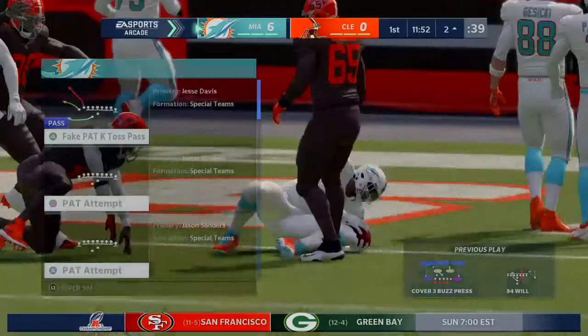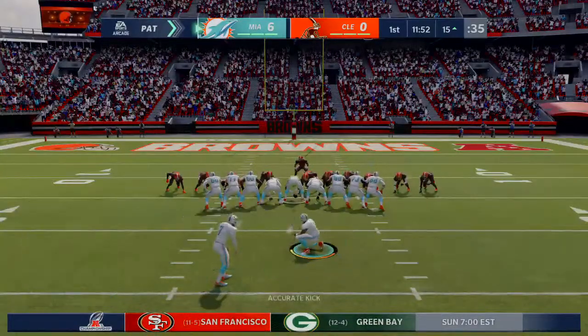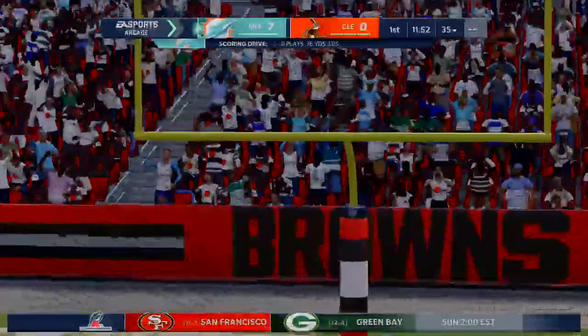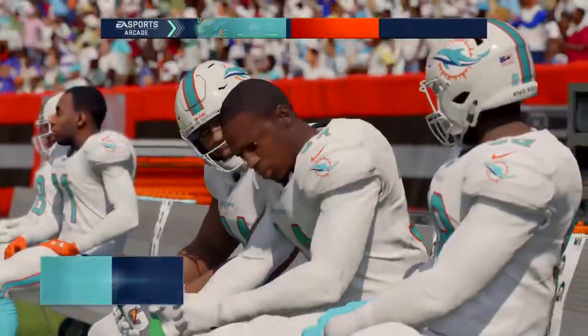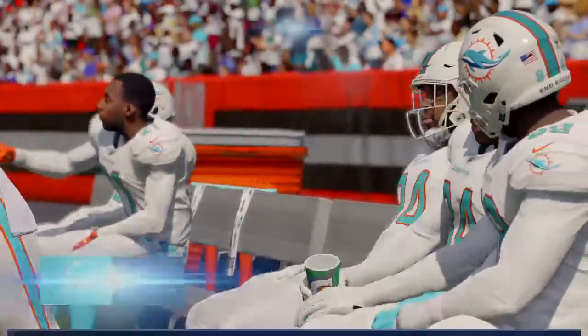That was a pretty clinical drive right there. I'm out with the attitude of, we don't deal with pressure, we create it on the other team. Just took it right down the field and stuffed it in the end zone. Extra point up and good by Sanders. And it's now a 7-0 game, Browns nothing.